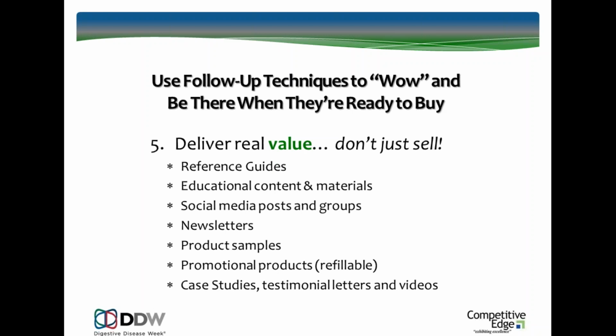One of the things that the medical community loves is reference guides. They also love educational content, whether it's physician, staff, or even patient content. You can use social media, newsletters, case studies, testimonials if you get them, and videos.